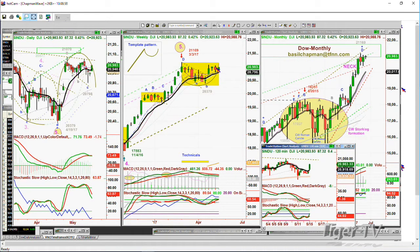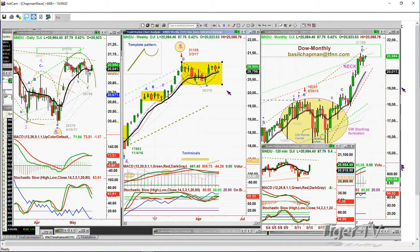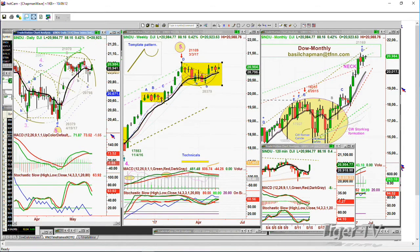Meantime, back at the ranch, this is the 11th week of the consolidation. So this is a very important week because the MACD is still very negative in the weekly chart. The stochastic's good at 80%. So let's go through the numbers and I'll tell you how I'm looking at this and why I'm looking at it in this particular way.